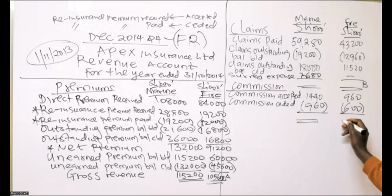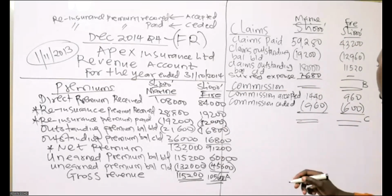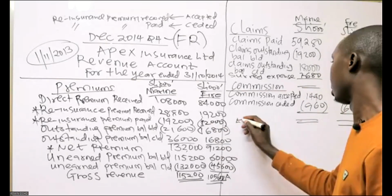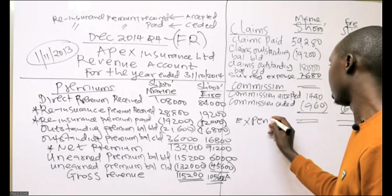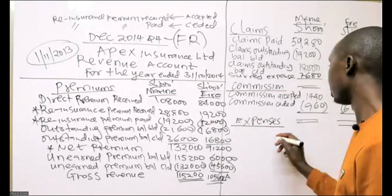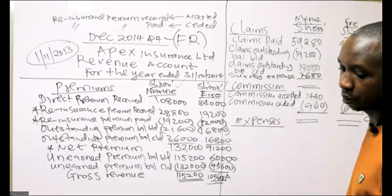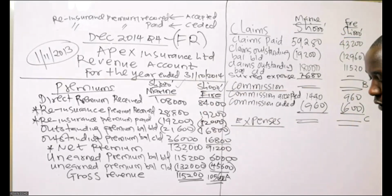So this one will be our C. Then now we go to expenses. The expenses I will be dealing with here are specific ones, the ones related to marine and fire.